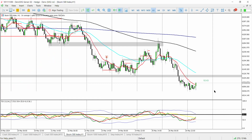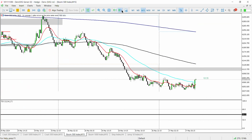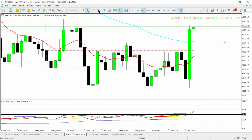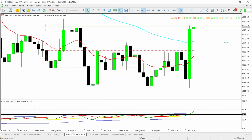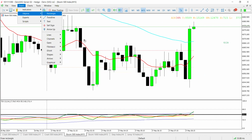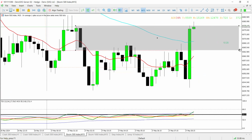We also just got above the 13 EMA. I believe we'll close above the 13 EMA. So which one is the lowest low here? Spotting the lowest low, this would be the order block, which we want to be broken.